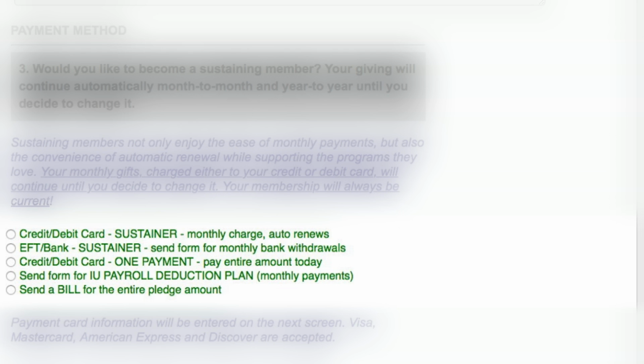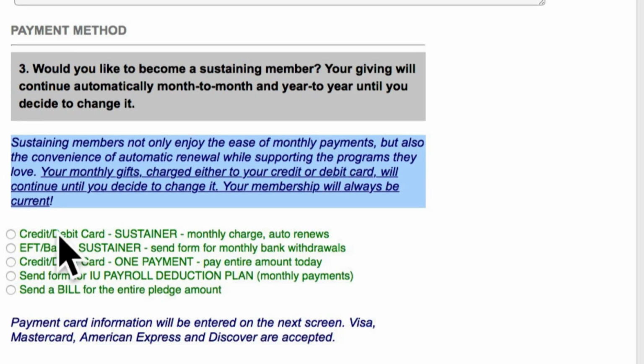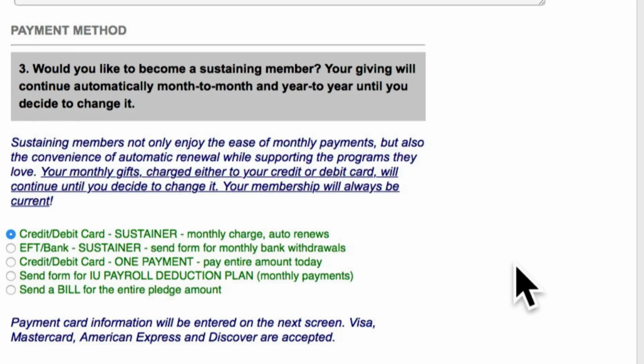If the caller wants to make just one payment, they can do this by credit or debit card, or we can send them a bill. Once the caller has indicated how they would like to pay, click the appropriate button. Let's select the credit or debit card sustainer option.